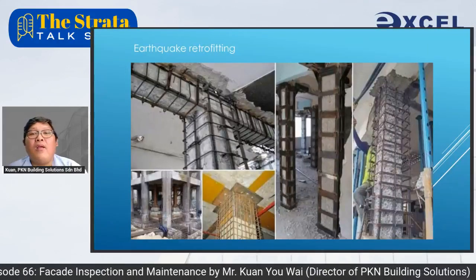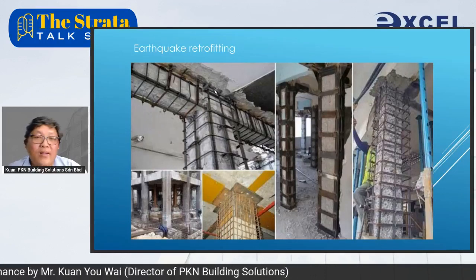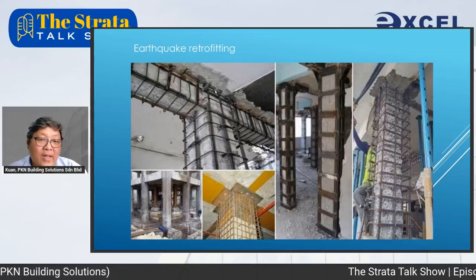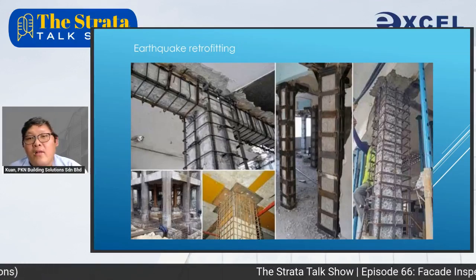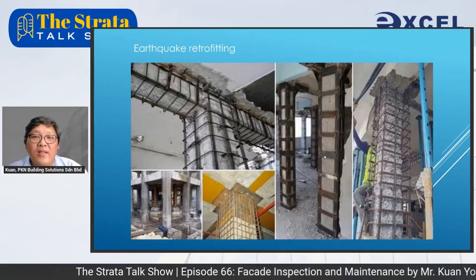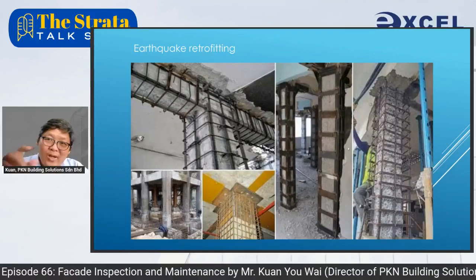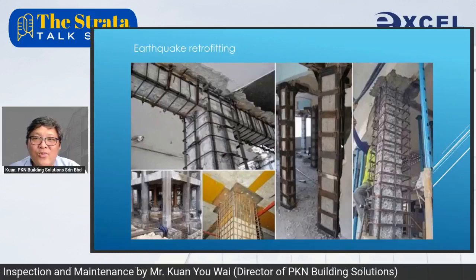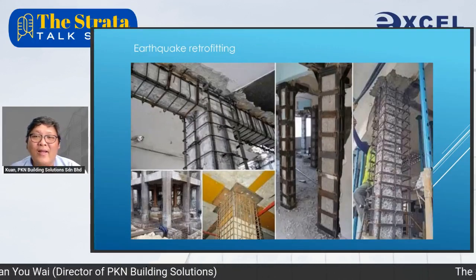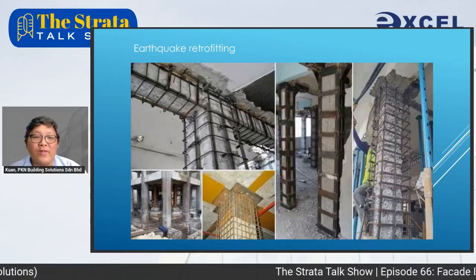Earthquake retrofitting. Although there is no guideline from the local council, KPKT or JKR, in fact there are areas that are prone to movement. Typically, the risky area will be the floor without wall, especially the elevated swimming pool deck. That is the high risk area, and I urge you to consider strengthening it with earthquake retrofitting so that you can control the cracks on your building.